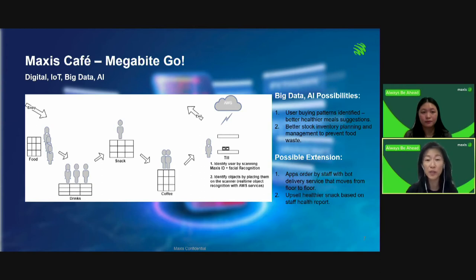For example, with the use of big data and AI, we are able to predict the user's buying patterns. So for example, if I'm an obese person, then maybe it is able to provide a better meal suggestion for me. And it would also ease better management of stock inventory planning, just so we can prevent unnecessary food waste.